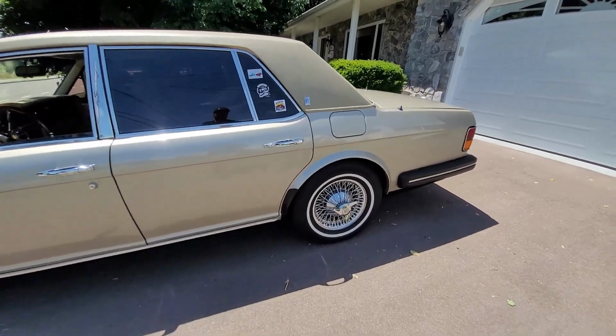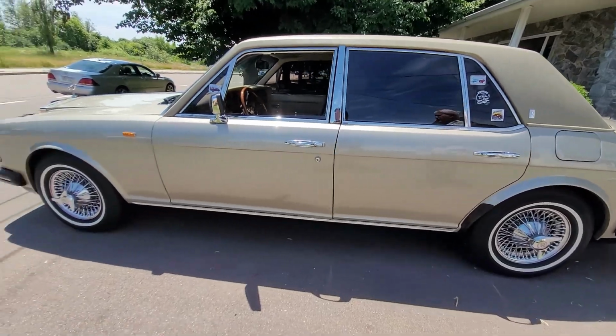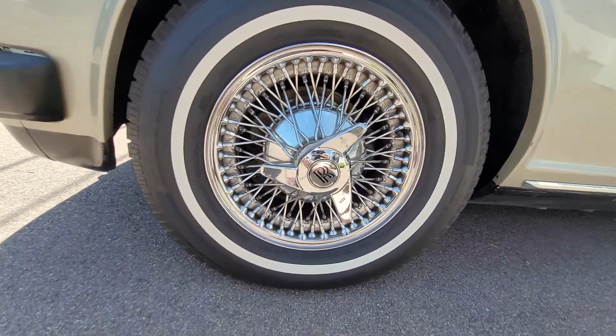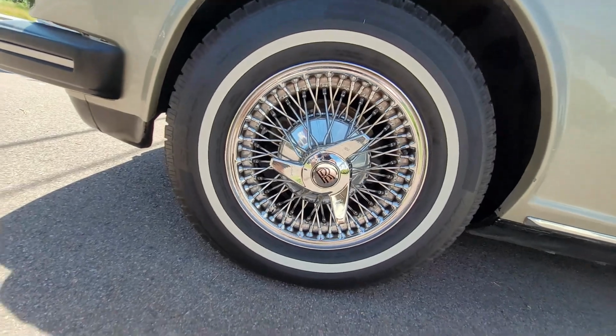So wire wheels. I don't think this might be the last car to ever come with wire wheels, because they're a pain in the butt to tension and get straight. And once they're set, you just don't hit any big potholes. I just realized these knockoffs, it says left and right on them.